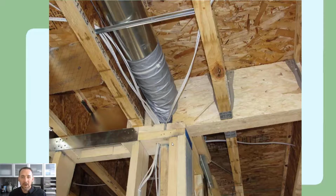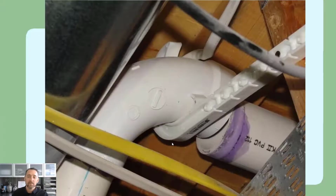This would explain why, in that far remote portion of the house, you hardly have any airflow at one of the registers. It's coming because somebody did something cheesy like this. I don't know how else to put it.